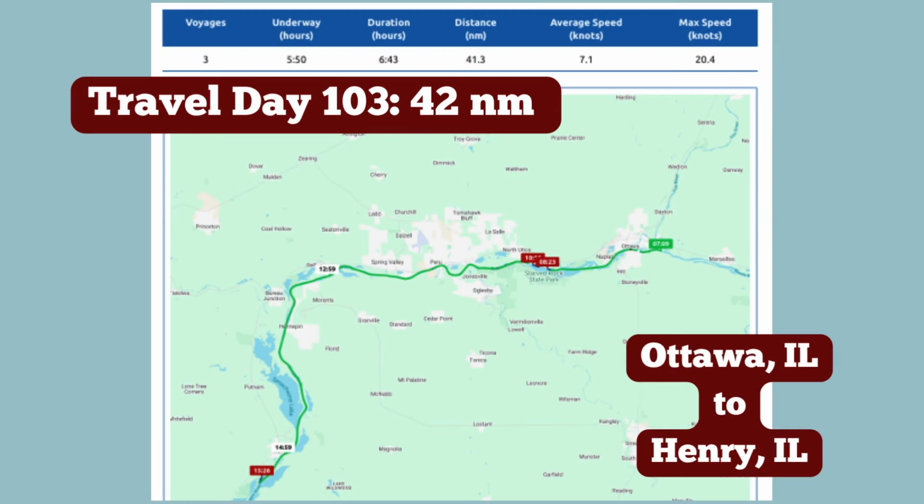Travel Day 103. We went 42 nautical miles from Ottawa, Illinois to Henry, Illinois.